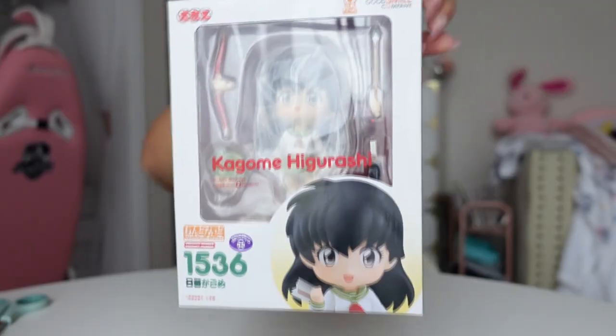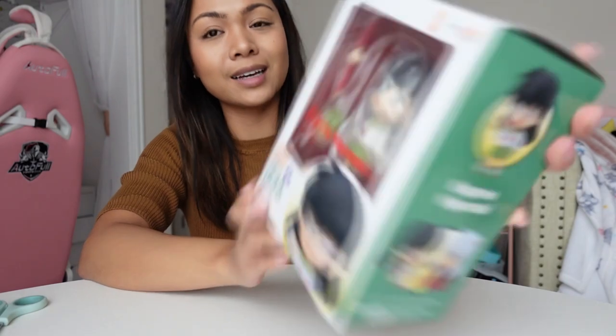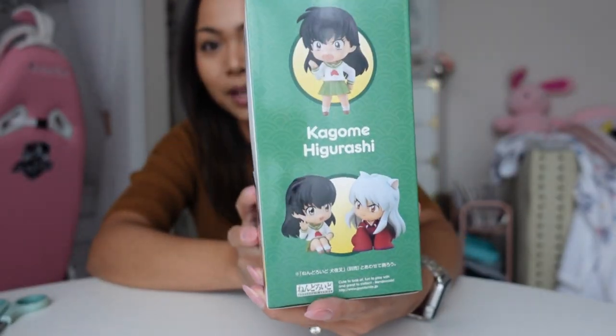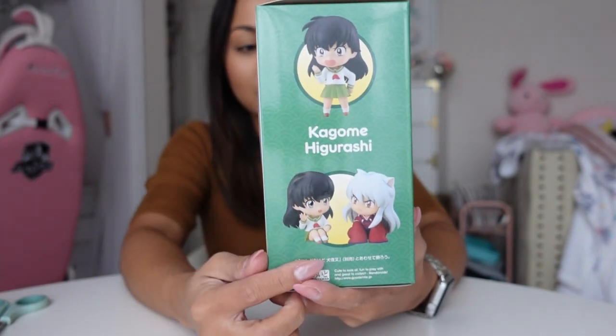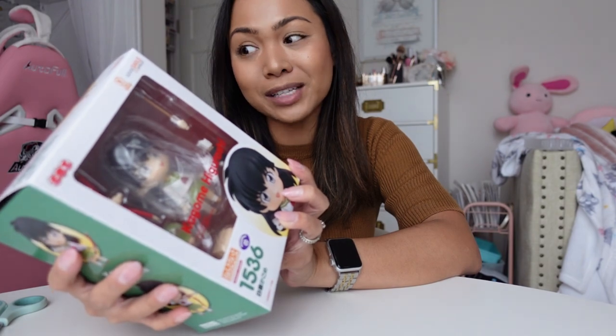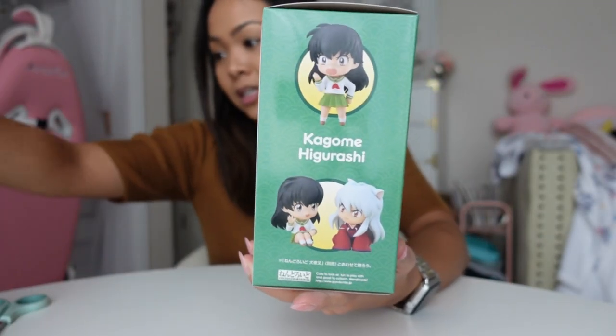So here is the box. Kagome Higurashi. Yeah, I said it right. I blanked out for a second. Was that really her name? But so these are the poses that they have. Oh my gosh, wait. I didn't know she could sit down. Okay, so I'm definitely going to have her sitting down because I'm going to have Inuyasha sitting down.